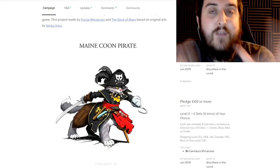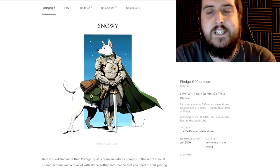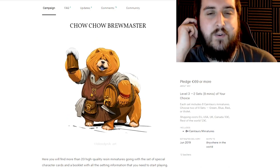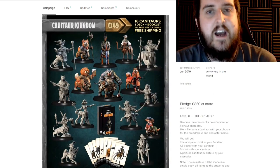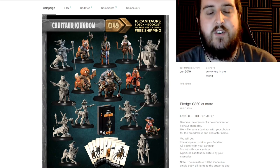So their main focus was on a whole bunch of dogs, and we've seen a couple of these miniatures before popping up from these guys at Punga in the past. They do some absolutely fantastically characterful ranges and stuff. It's really good. But they've recently been unlocking some cats as well into the mix, so you've got some of those thrown in there. All of the miniatures are used for all your wargaming purposes. So if you want to use them for things like skirmish games and stuff, you've got them there.